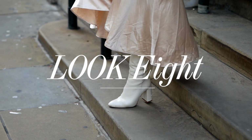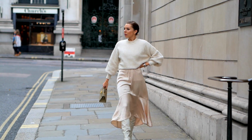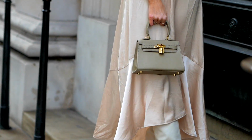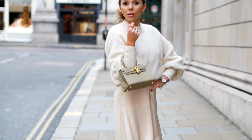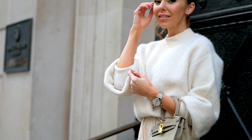So next, I have a beautiful dress. It feels like silk, but I presume it's satin. It has this tie waistband around the middle, and I love picking up dresses like this because you can get lots of uses out of them. Put a knit over the top, it's got a more casual look. You wear it on its own, it's got a more sleek look for like an evening out. So definitely multiple ways to wear this.